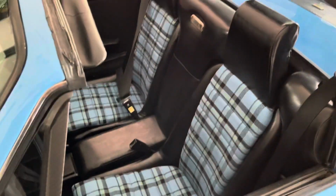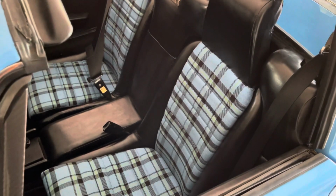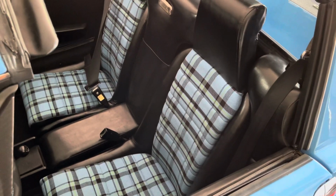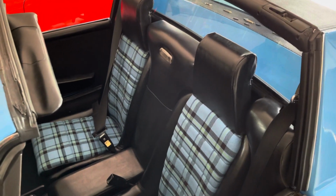The seats I just had redone. I bought them from 914 Rubber. Great people there. And then I had an upholstery shop put it in professionally.